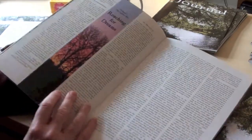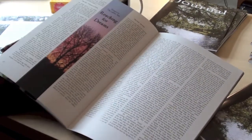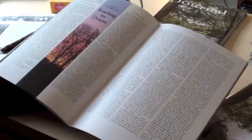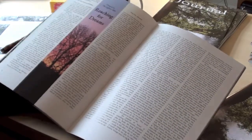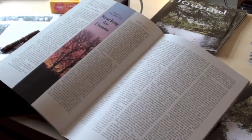The next chapter in Book of Secrets is called Reaching for Dreams, and this is what I wrote in 2004, and it's the prequel to a book called The Lighter Side. Now, 2014 I wrote this. So 2014, the year I wrote The Lighter Side, was a very tricky year for me, because that marked the 10-year anniversary of when I decided to reboot my life.